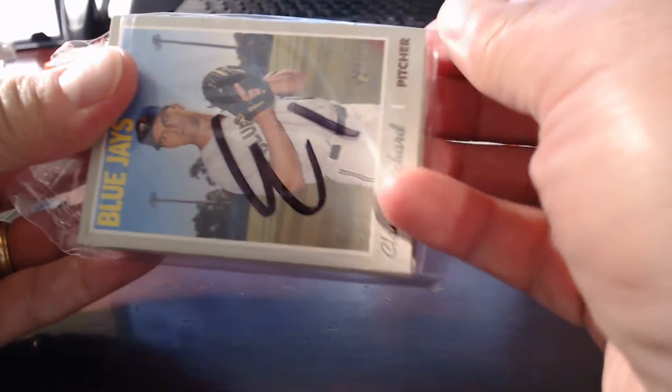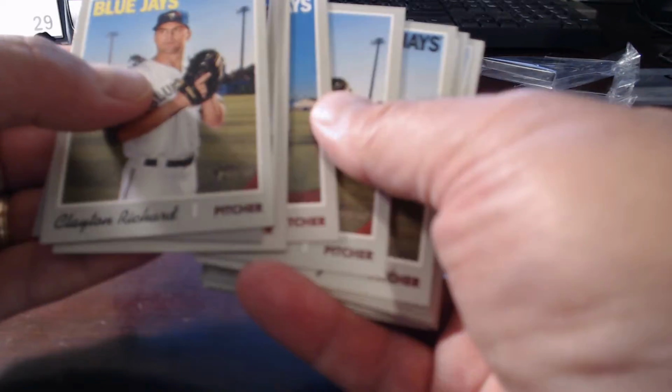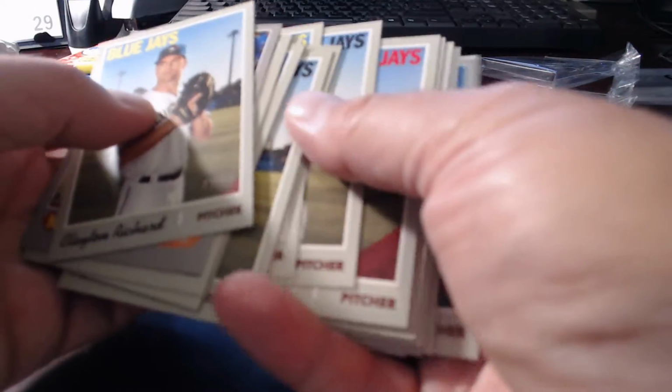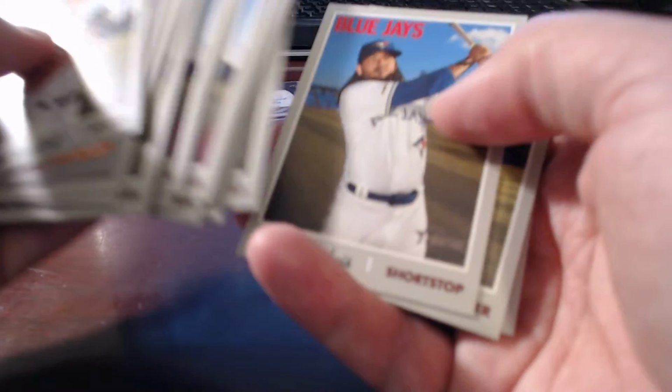I'll check real quick on this third one. May or may not be in here, but let's take a quick look without ruining the cards. So we got another Then and Now with Vlad. So I'll take that one and probably sleeve those as well. And I think that's it. I'm going to make sure that if any of these are different as far as the colors on the top, then I'll know I might have a short print of some kind. So I'm going to kind of do some comparisons on the ones that I've got, and hopefully we come up with maybe another short print.